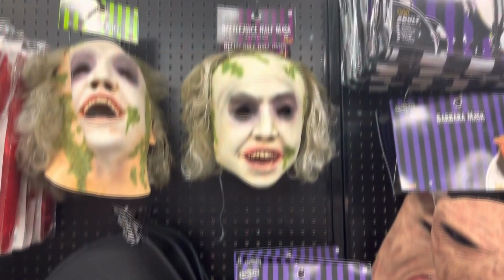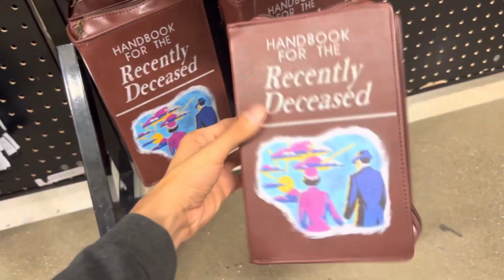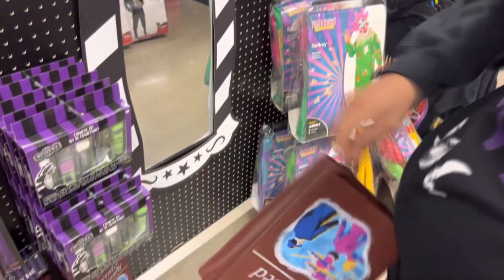Not what I'm looking for, but yeah, some Beetlejuice stuff. This is cool. I like this little purse, I guess. I don't know. Handbag, you can say? Oh, crossbody bag. Duh, it's right there. Yeah. Oh yeah, it's in there. It's cute.